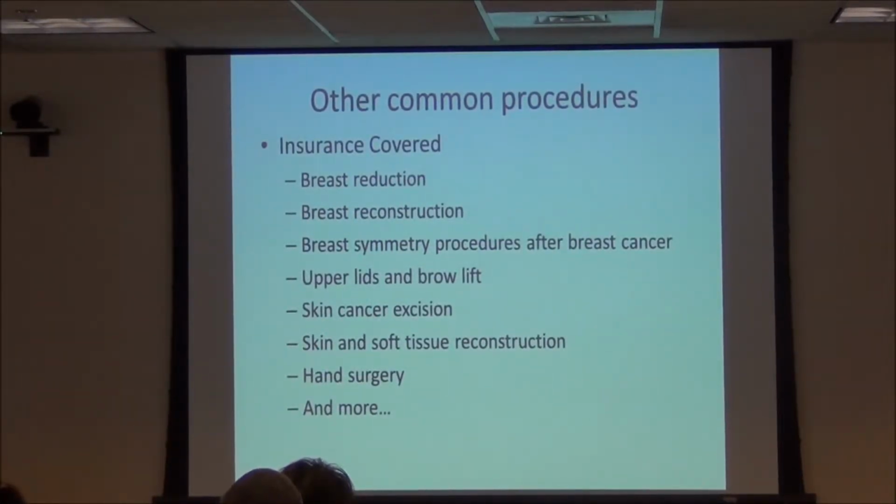How do I spend the other 80% of my time? Well, dealing with insurance companies like all of you, which is really great fun, and my nurse loves the insurance headaches. Isn't that great? So, what do I do that's covered by insurance?